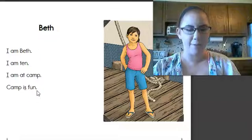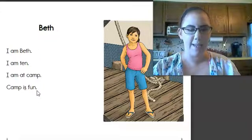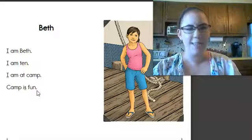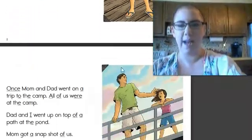Do you see any nouns there that name a person? Beth is a noun that names a person. Do you see any nouns that name a thing? I don't see any nouns that name a thing on this page. Let's go to the next one.